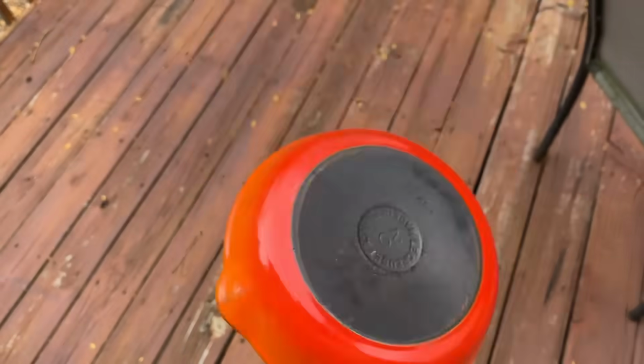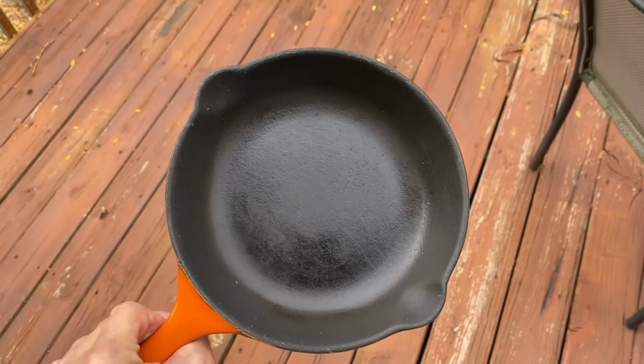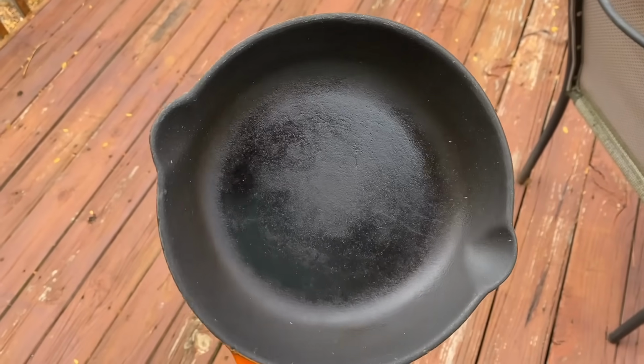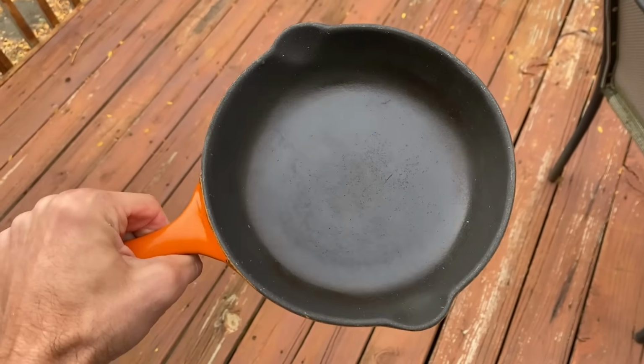And of course, the paint job on the outside still looks really great. So this is ready to be photographed. And again, I think $45 is more than fair at this point. So I try to keep it simple where I can, and that's just a very fast and simple way to lightly season a cast iron pan.